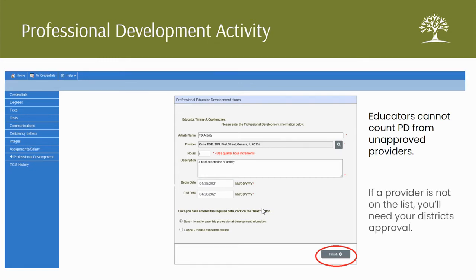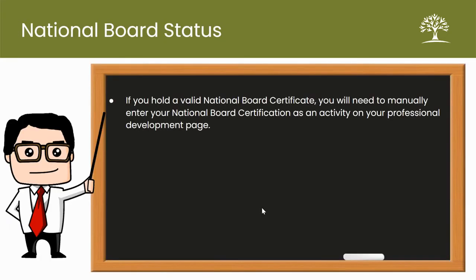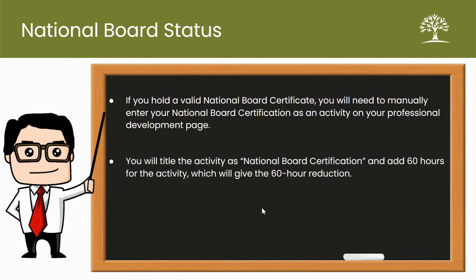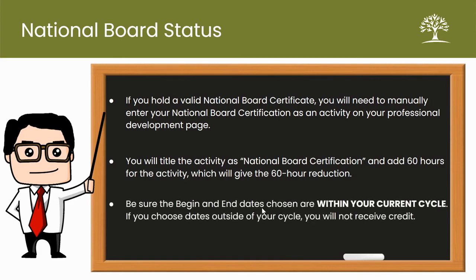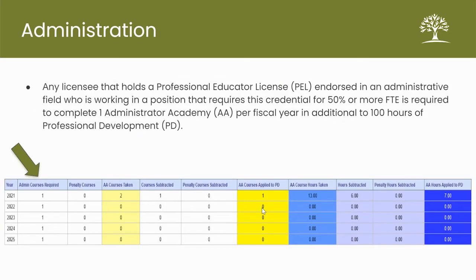If a provider is not on the list, you will need to get approval from your district first. If you hold a valid National Board certificate, you will need to manually enter your National Board certification as an activity on your professional development page. You will title the activity National Board Certification and add 60 hours for the activity, which will then give the 60-hour reduction. Be sure the begin and end dates are chosen within your current cycle. If you choose dates outside of your cycle, you will not receive credit.